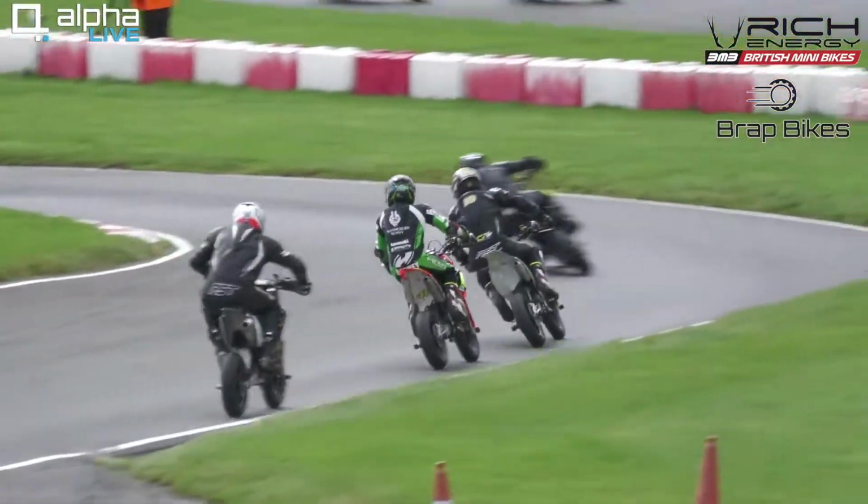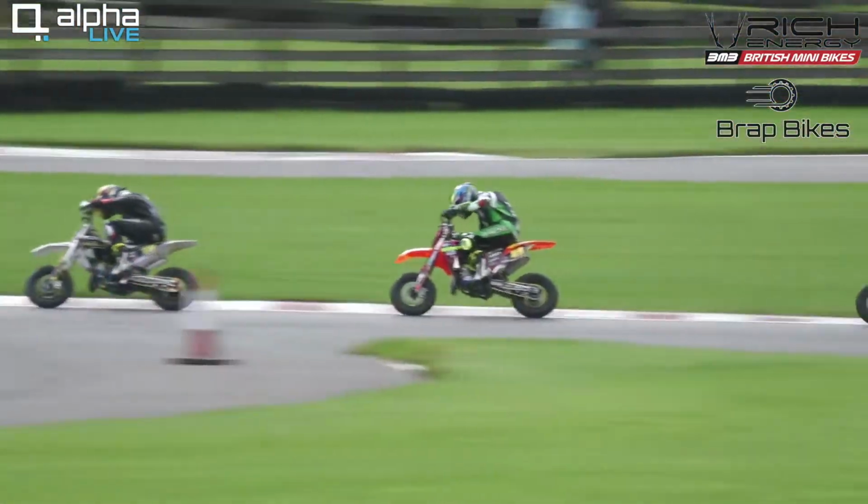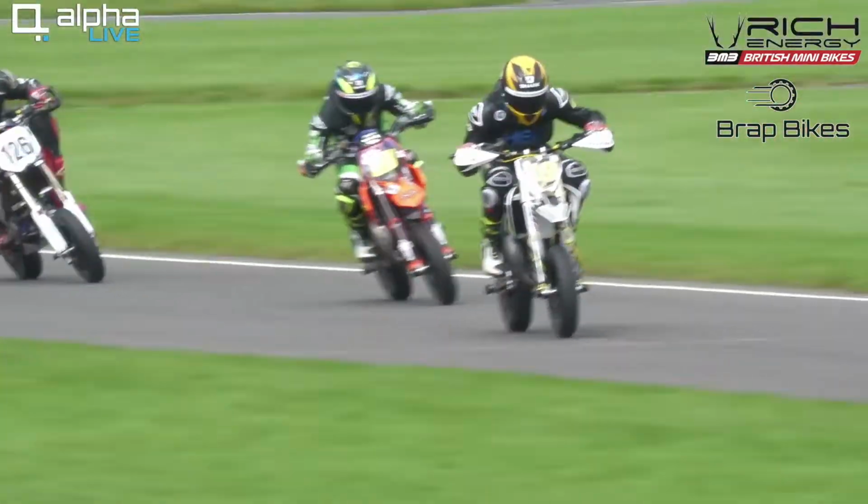And there we see the Honda just behind, our Richard Holmes-Williams. All very close here, two stroke versus four. Entertaining battle here for fourth position.